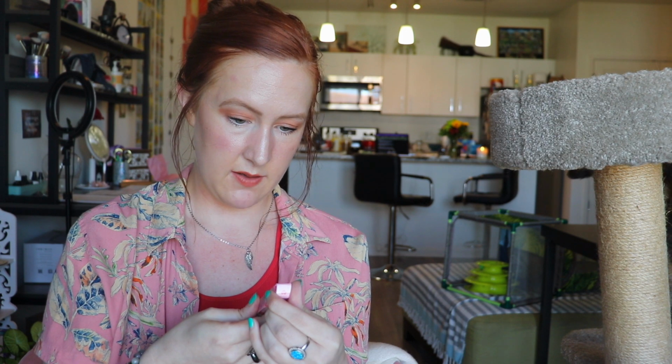Enriched with nourishing vitamin E and conditioning castor oil. Ooh, so I wonder if it helps. It tames your brows and conditions them, so maybe my brows will finally grow out more. I want big, full brows. I feel like everyone wants what they don't have, but I think that would be awesome.